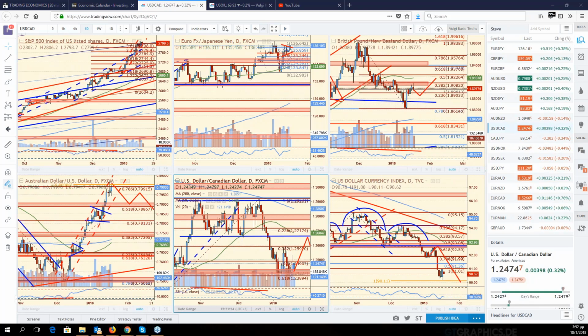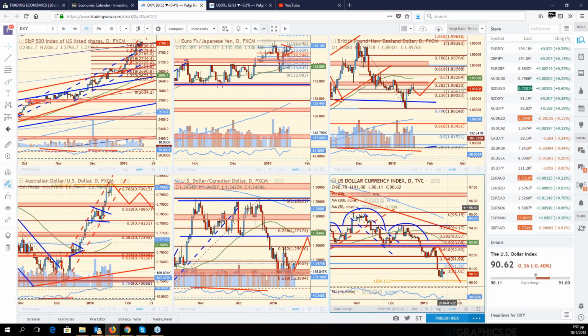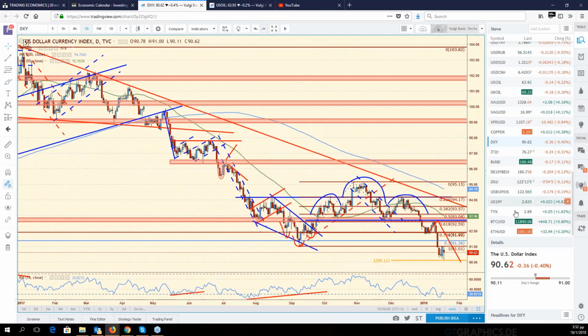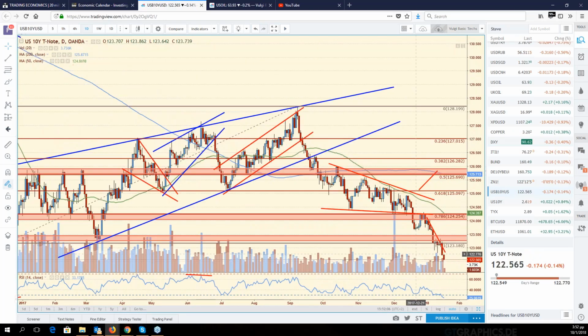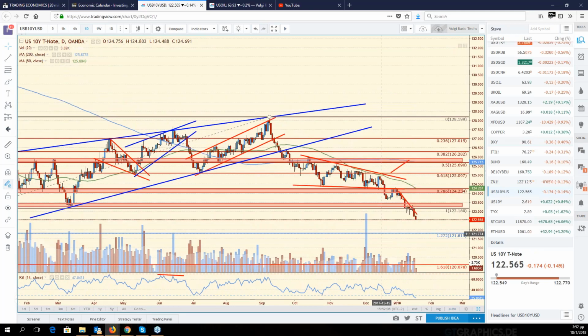Ronit asks about the bonds. Sure, actually, let's have a look at the bonds in general. And let's have a look at an interesting dynamic here. So let me start from the treasuries, because I think this is rather interesting. Okay, here are the treasuries.